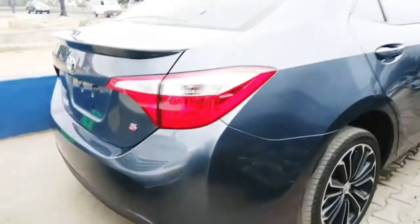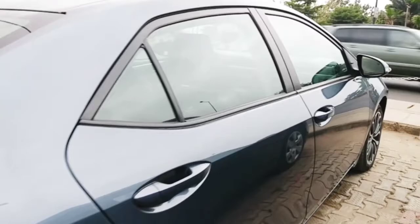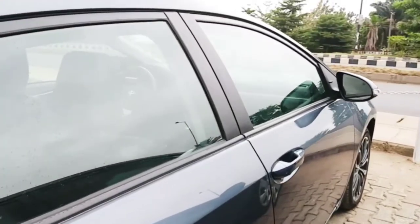The lines from the side to the rear are very strong and very cohesive, and it's just nice from the front to the back. I love that very much. Everything from the front, the sides, the back, the car stands well, and I think it will age beautifully, if it's treated well. So that's for the exterior package.